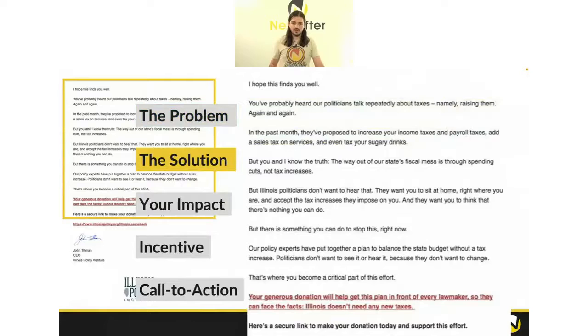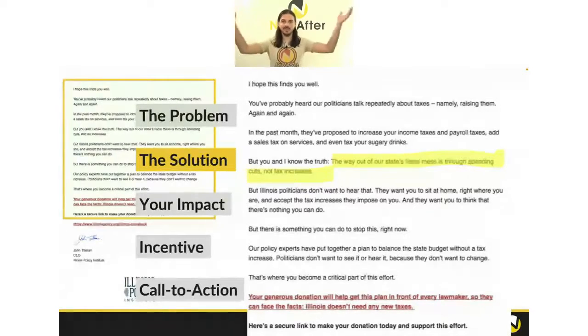And then they move into the solution. It says the way out of this mess is through spending cuts, not through tax increases. It's a very clear solution, simply stated. It's not this kind of like big giant pie in the sky thing that needs a lot of space to articulate the solution. It's very simple. We need cuts, not increases.